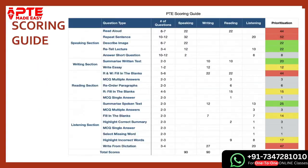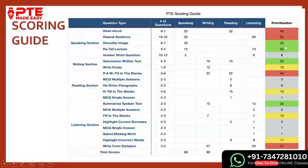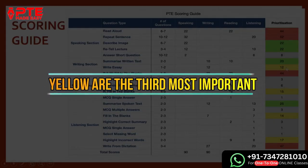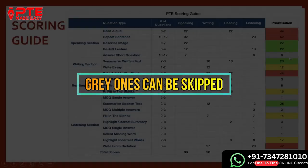Here we have the scoring guide. If you see the scoring guide, you can see the color marking. The tasks have been sorted as per the colors. The red ones are the most important tasks, then comes the green one, second most important, yellow, third most important, and the gray ones can be skipped.